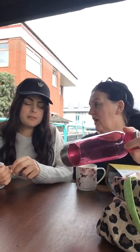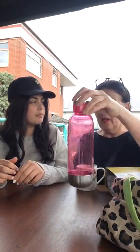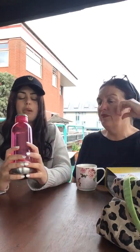You can get these anywhere for a couple of quid, can't you? Yeah. And these are the litre bottles. I think they're litre bottles, but during chemo you need to drink a lot, hydrate so much, because that's what happens, isn't it? You get dehydrated. So that's yours, isn't it? And we fill it up all the time.